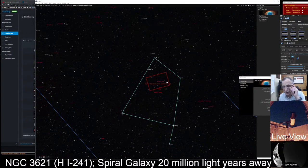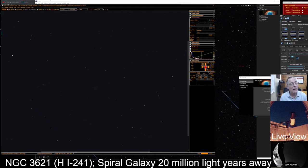Okay, so here we are in our planetarium software. We're pointed at this part of the sky. So let's go over to our actual view through our ASI 2600. Change our name to NGC 4361. That'll help us name our file correctly in a minute. We're also going to change the title to NGC 4361. And this is also known as Herschel 165 from the Herschel 400 list. It's a planetary nebula in the constellation Corvus, the Corvus Keystone, also known as the Sail. All right, so we've got our title.